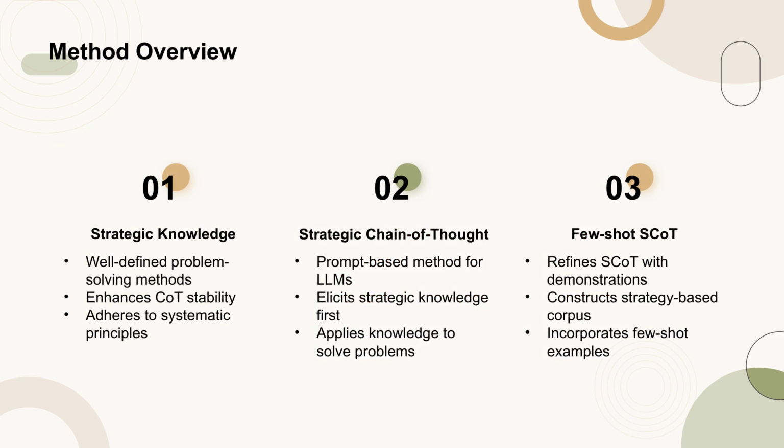The method section introduces strategic knowledge, which refers to well-defined methods that guide reasoning towards correct and stable solutions. This knowledge enhances the stability of chain of thought (CoT) generation. Building on this, the Strategic Chain of Thought (SCoT) method is proposed, which involves eliciting strategic knowledge before generating an answer. This method includes steps to identify and apply strategic knowledge. Furthermore, the few-shot SCoT approach refines the SCoT method by leveraging strategic knowledge to select demonstrations. This involves constructing a strategy-based demonstration corpus and incorporating few-shot examples to guide the model's final prediction.